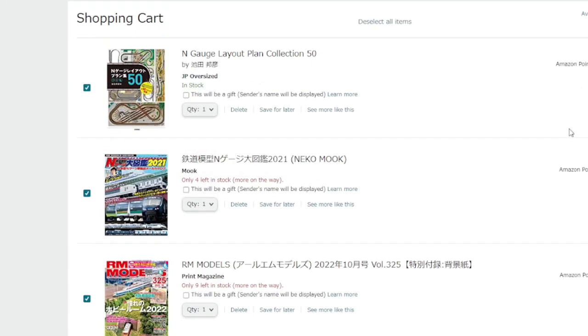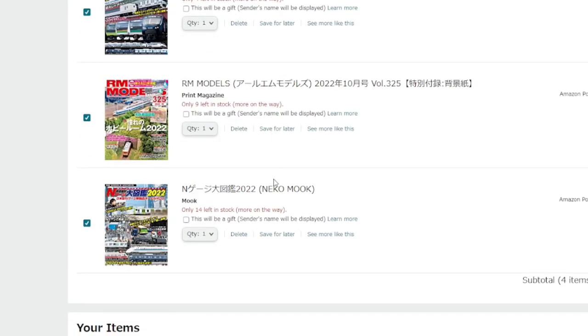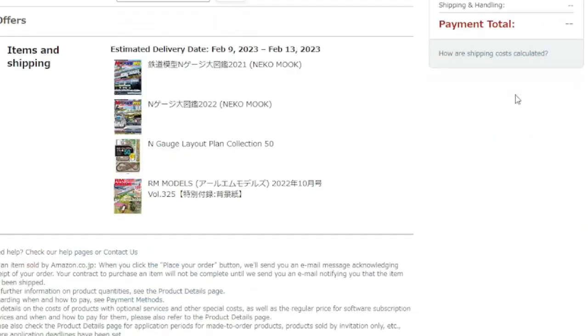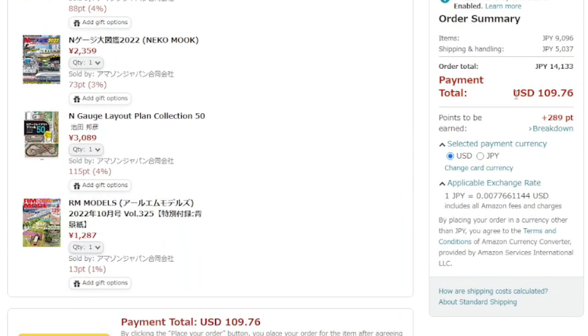So another popular one, actually, you know what? Let's go to the cart. I want to show you an example here. Okay, so let's say that I was going to get these, the 2 MOOCs and 1 magazine. So the price right now total is $93.28. $93.28 is $71 in the US. So you're going to go through your checkout right here, and right here it shows $109.76. Shipping and handling is $38.40. When you think about the weight, yeah, $38 is a lot.